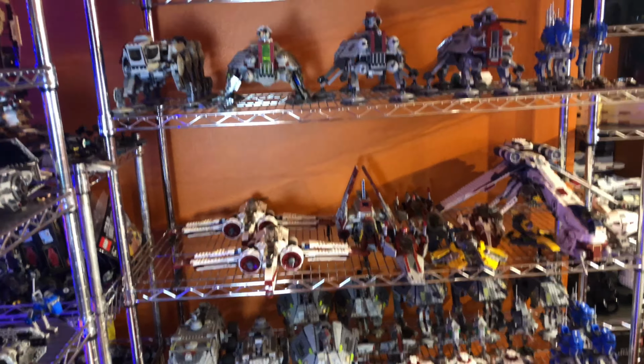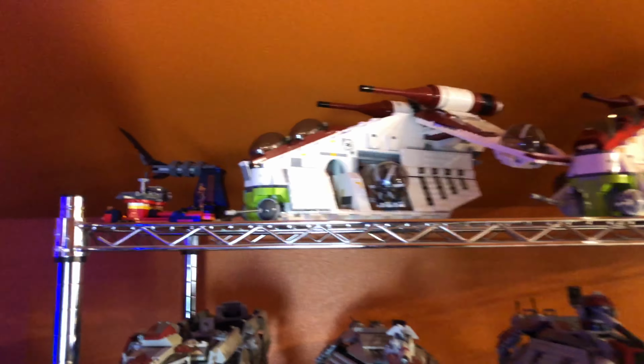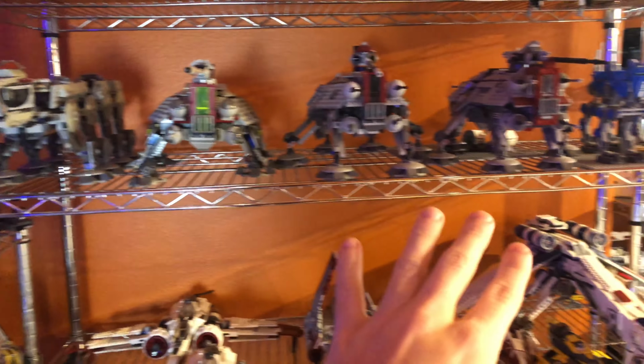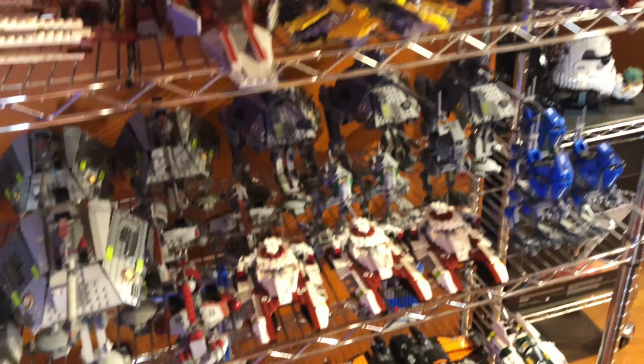Now if we go to the other shelf over here, we actually have mostly my good guy area with a lot of Republic vehicles. So I guess we're going to start over on the top. We actually have a couple of gunships and a V-19 turret, and some more gunships over there, but we'll get to that in a second. We have some AT-TEs and walkers and stuff like that. More Republic stuff. I got a ton of vehicles.